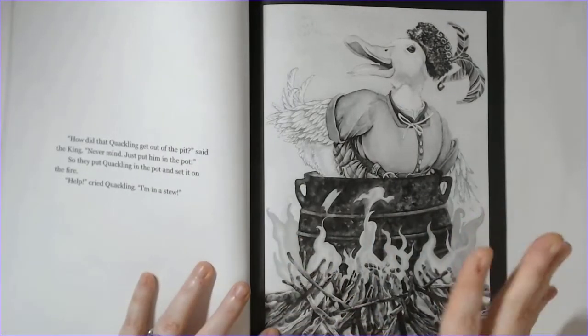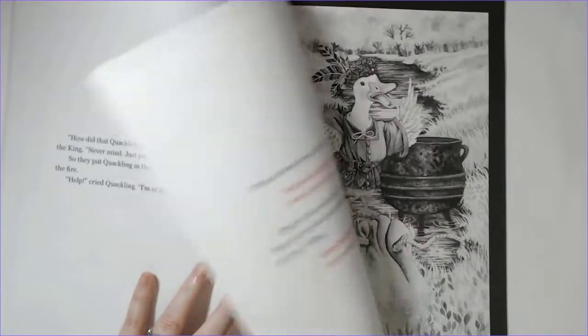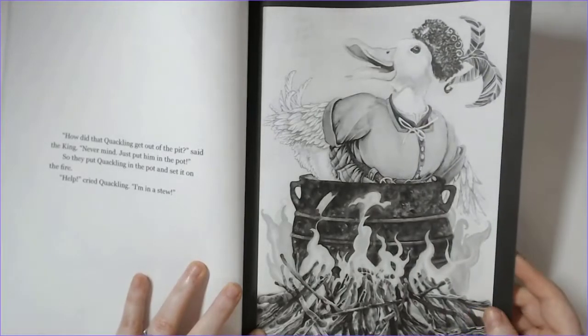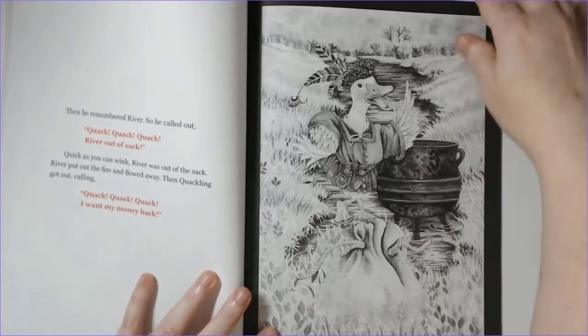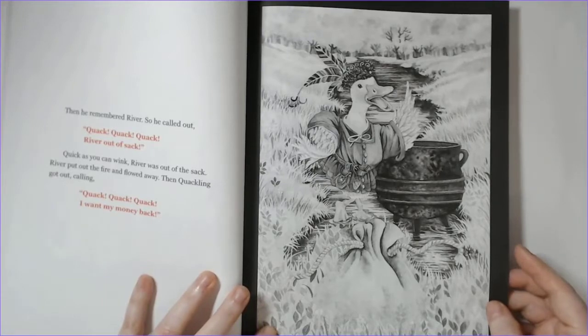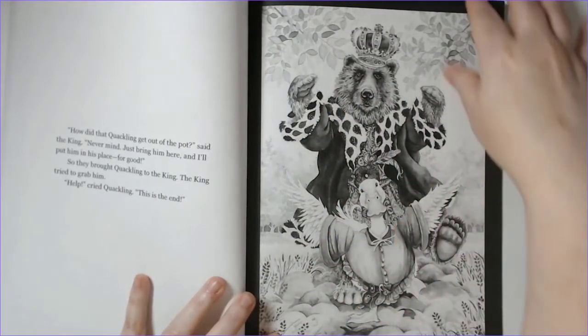Oh no, he's in the cooking pot. There's no end here, so relax. He manages to get out of the pot. That would have been a rather abrupt end to the story. I love the king bear here.